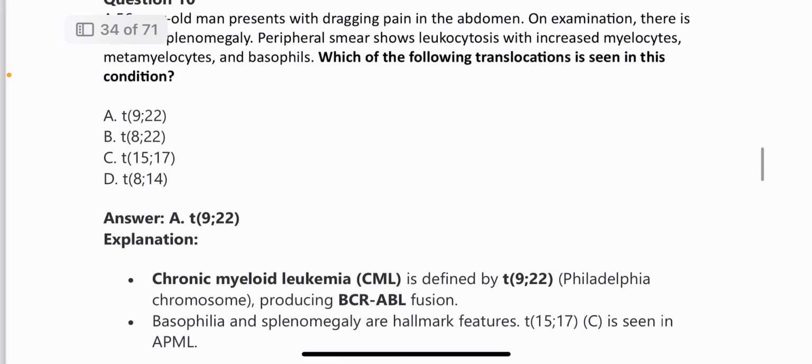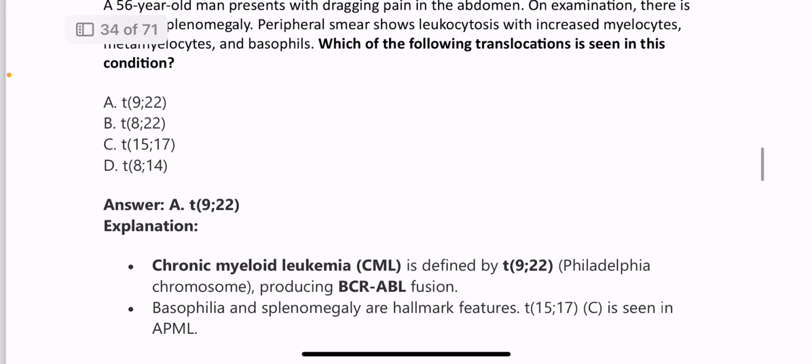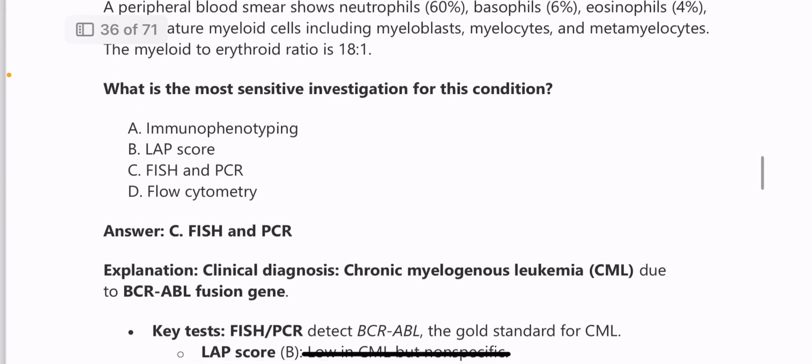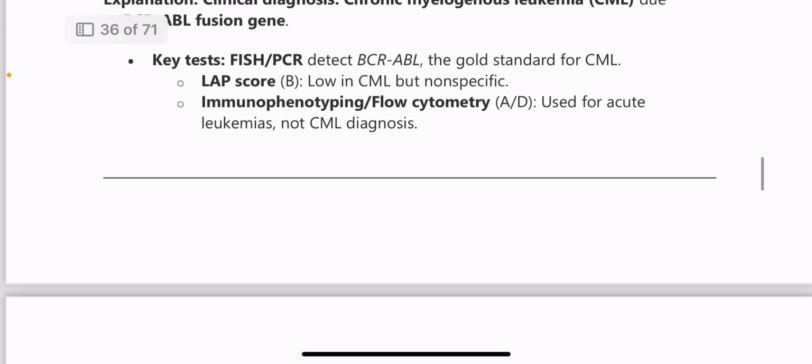So this was similar to a previous question, CML, BCR-ABL mutation. Again, in this question, the college party appearance, the myelocytes, metamyelocytes, and basophils. A large number of cells are seen. That is CML. So here, the most sensitive investigation is FISH and PCR.